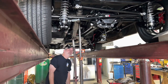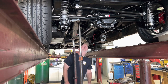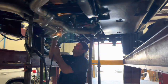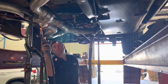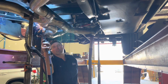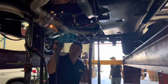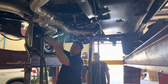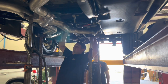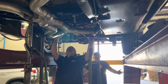It's like walking through the Matrix under here. Oh, look, hangers. It looks good. Well, it did. Now look what you done did.